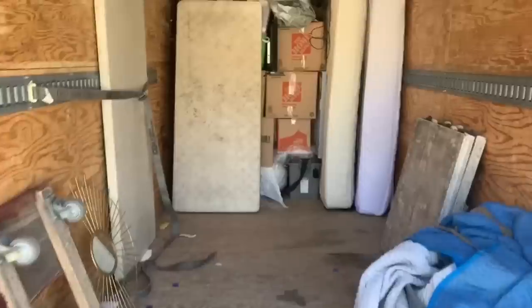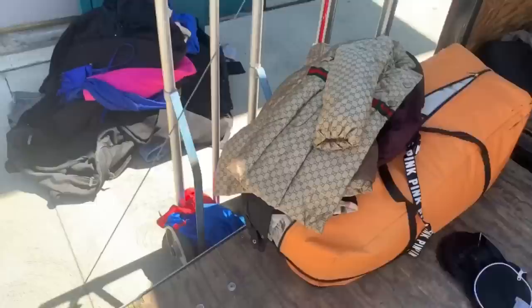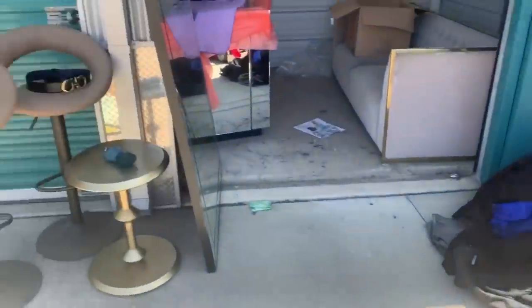All in all, this is a pretty good storage unit for $454.75. I'm not sure how much money I'll make. We got all sorts of regular stuff, beds, TVs, miscellaneous kitchen stuff. Got some high dollar clothes set aside for the internet and people I know who need clothes.